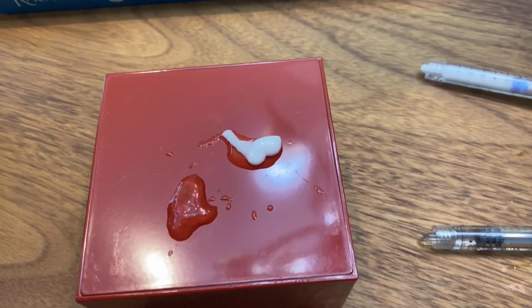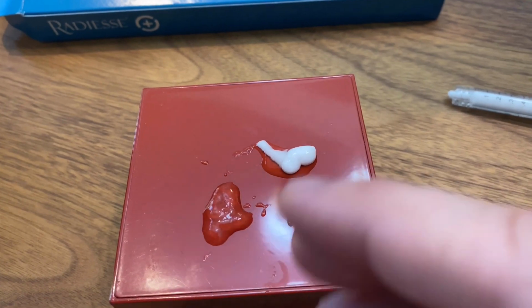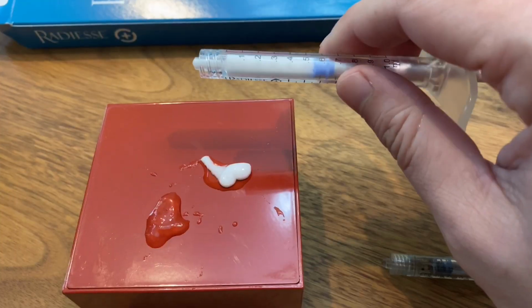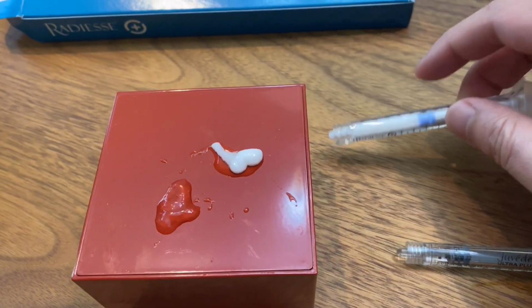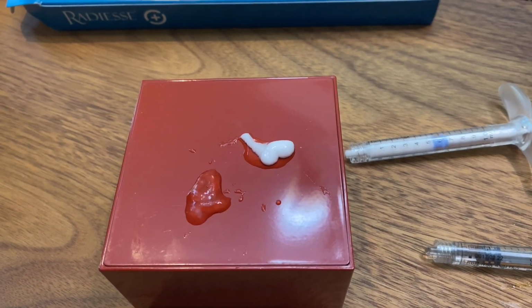No plumping whatsoever, whereas the hyaluronic acid filler here really started to expand and draw in water immediately, whereas the calcium hydroxyapatite did not draw in water. Though these microspheres of calcium hydroxyapatite are already suspended in a water gel, this does not draw in water like the hyaluronic acid filler.